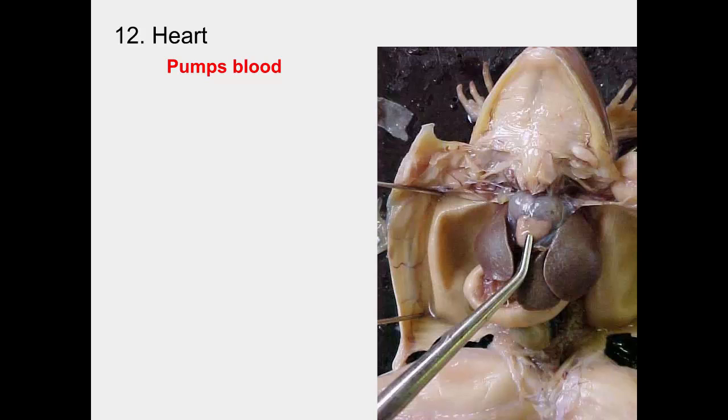This is the heart of a frog. And you can pretty clearly see here the 3 chambers. What are these 2 chambers? The left and right atrium. Yeah, these are the atria. And this one, the more muscular chamber down here, that's its ventricle. Okay, so blood comes into the heart, goes into the ventricle, then gets pumped out.